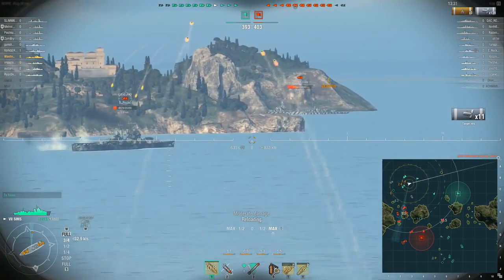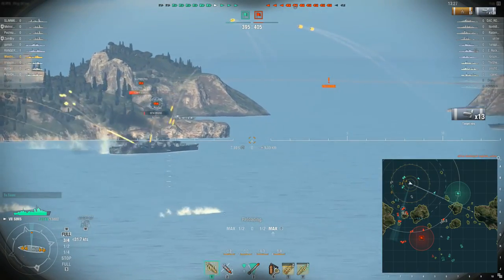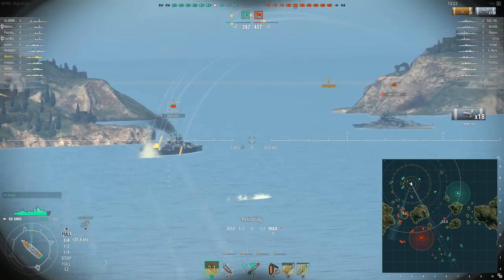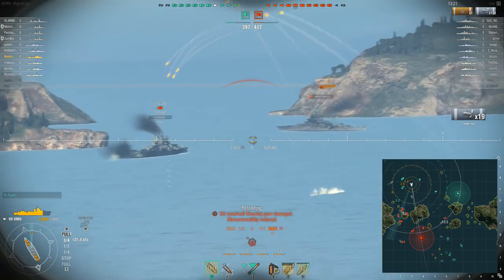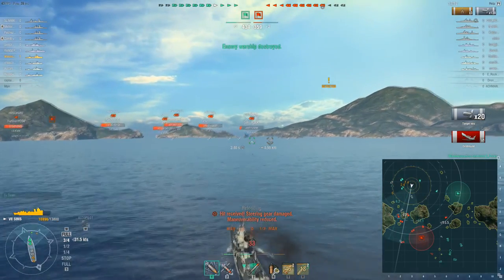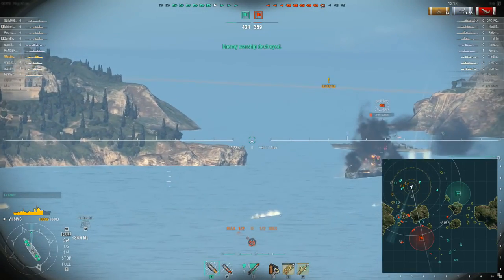It's going to allow our battleship to get more damage out. Definitely don't like to get away from people in this ship. I do like to stay close to friends. May even sneak a kill out here. I do have last stand, so that's not too big of a worry. Not going to even repair that. Enemy Colorado still running away.